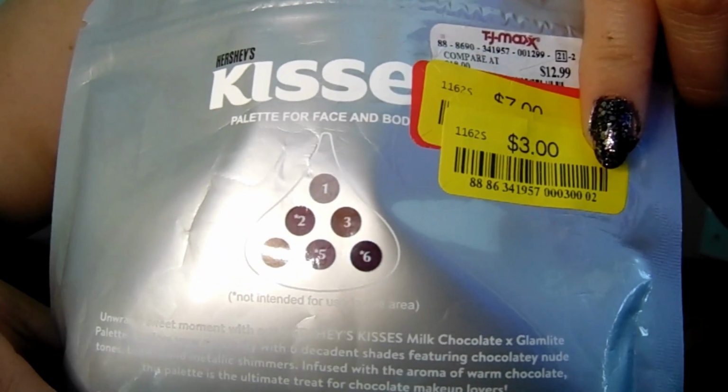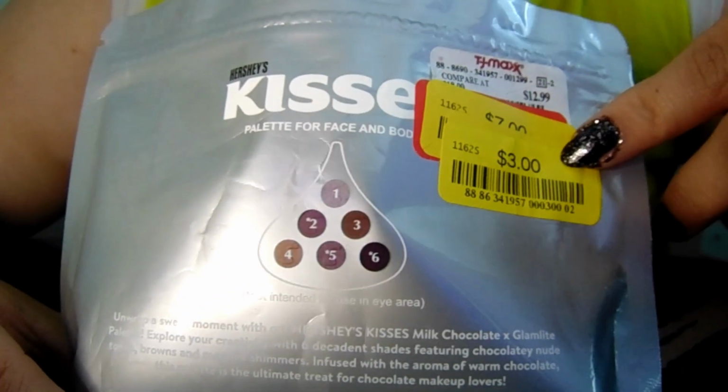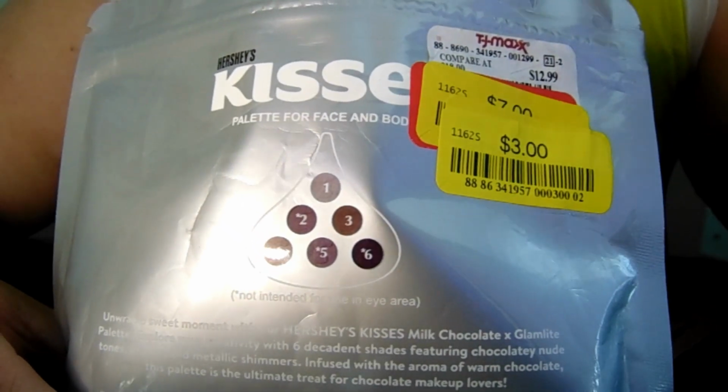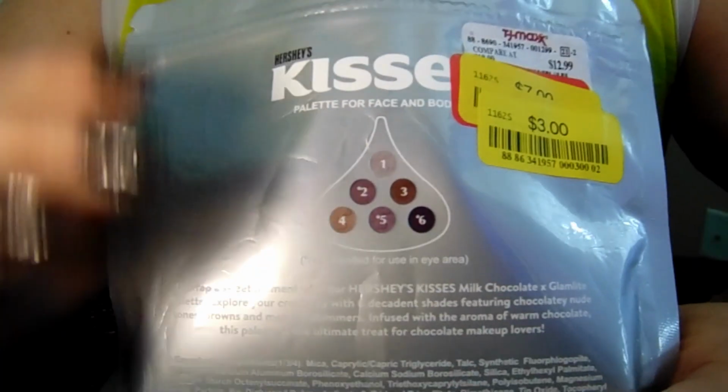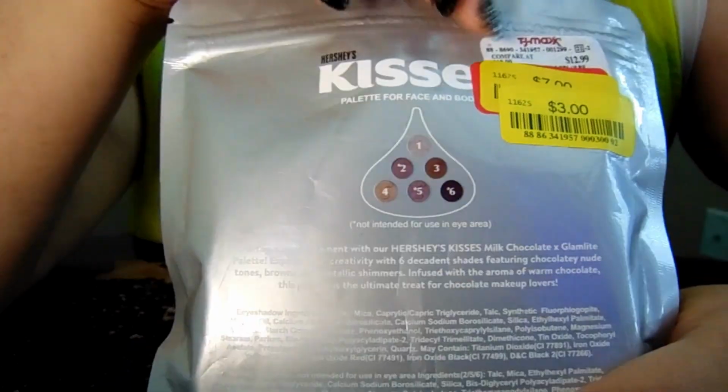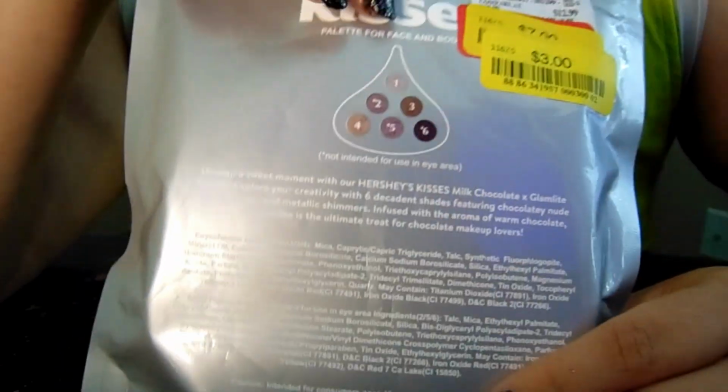So I was like, that's so weird that this one is priced at $3 and the other ones were still priced at $7. I was like, ooh, maybe someone made a mistake. Ooh, I'm gonna take advantage of this, y'all. I'm gonna save $4 at this TJ Maxx because I bought it at $3. So I grabbed this, put it in my cart, and bought this for $3.